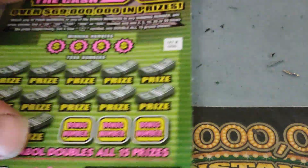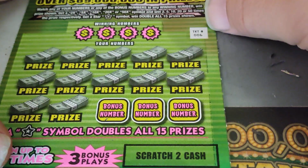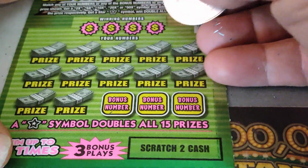Two more $5 tickets to go. We have the 50X game. 50 times the money. Let's win lots of money on this. We go 2X, 5X, 10X, 20X, 50X. Lots of X's. Or, let's see, a star is the double win all. Had a claimer on this one.